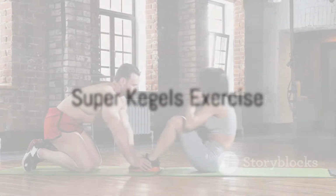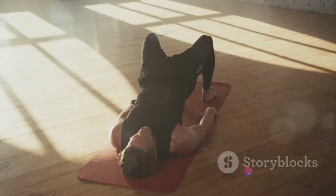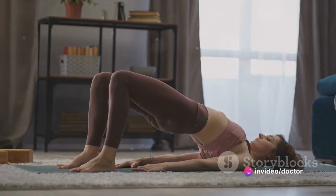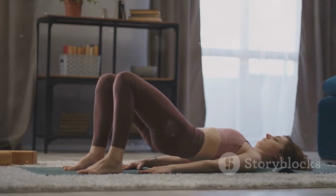Now, let's expand our workout to include other pelvic floor exercises. The Super Kegels exercise involves contracting the pelvic muscles and holding for as long as possible, ideally 10 seconds or more. Relax for the same amount of time and repeat this process 10 to 15 times.